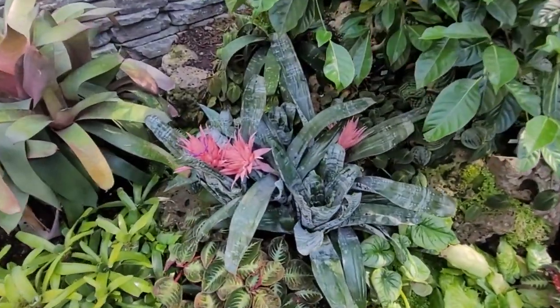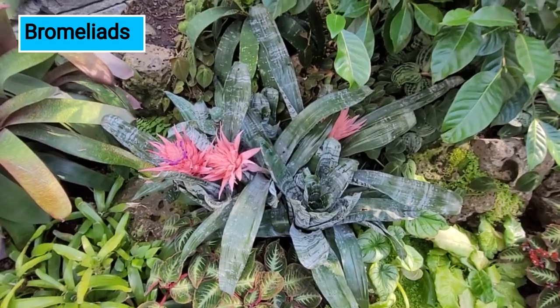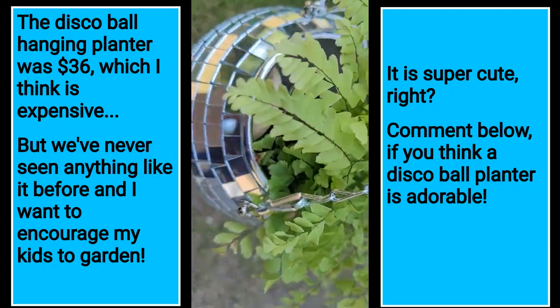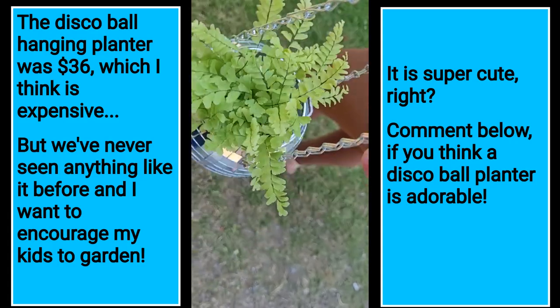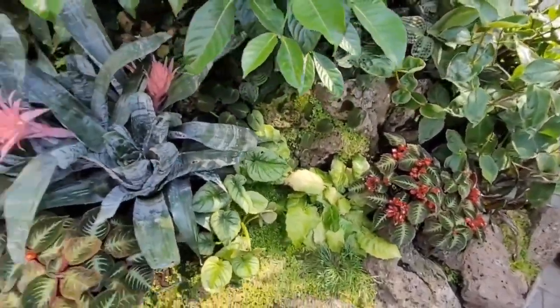Oh, bromeliads. Bromeliads are so cool. Pineapples are the only edible bromeliads. How much is this? 36. Every girl needs one. What is this called? Disco ball? Disco ball planter. Yes. That was not that funny.